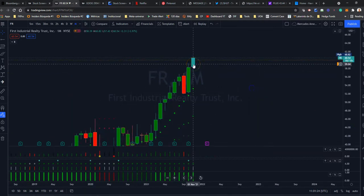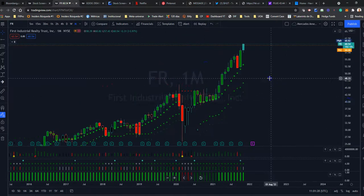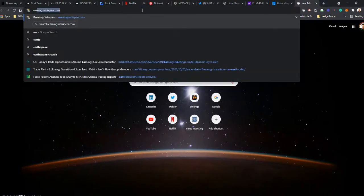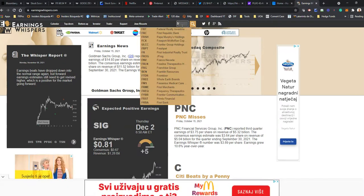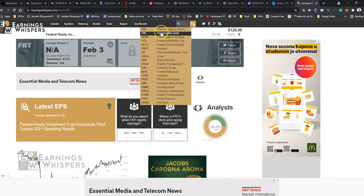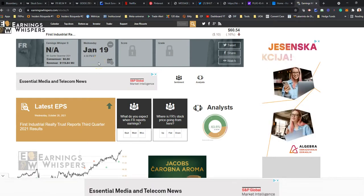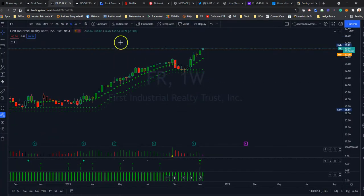This is so far 3% last month, 18%, doing very well for this stock. When do they report earnings? I want to take a look. We can go to earningswhispers.com. It's a free site. Just type in the ticker, FR, First Industrial Realty Trust, doing very good. January 19 is the next opportunity. Definitely totally bullish. I have nothing else to say.